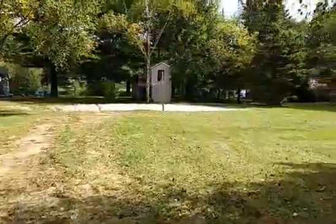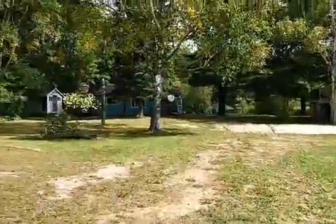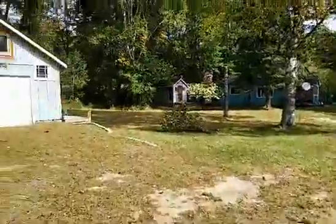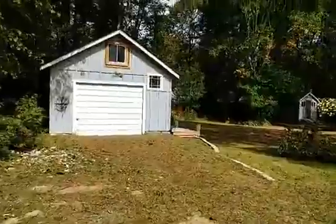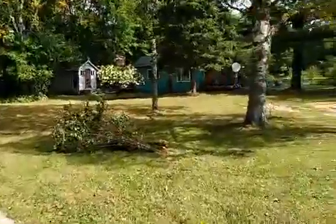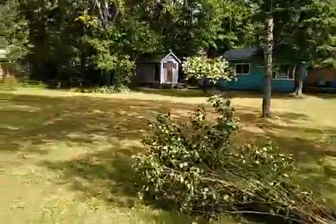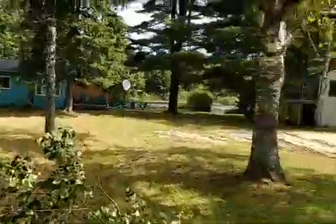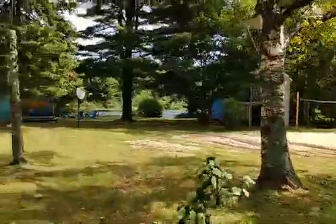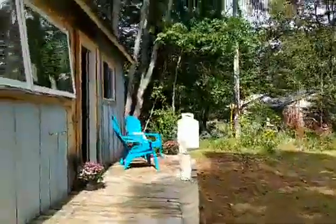You can see the sun shining in on the volleyball court, the one bunkie, the main cottage over there, the other little bunkie, and the other cottage. Again, there's 1627 square feet, counting all 4 buildings, and both of the main buildings have a 3-piece bathroom, and the bunkies are just bedrooms, just for extra sleeping quarters.